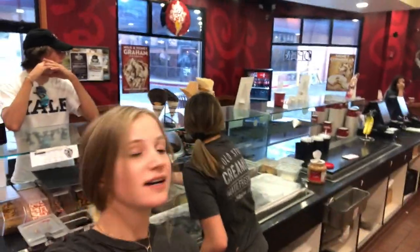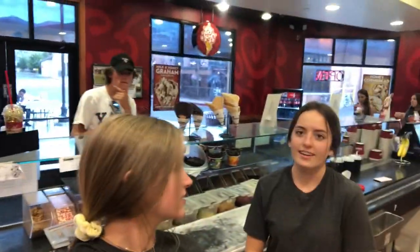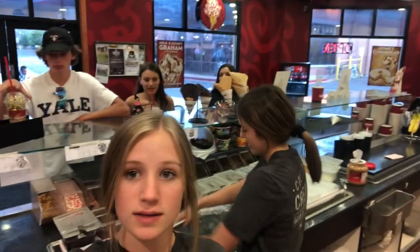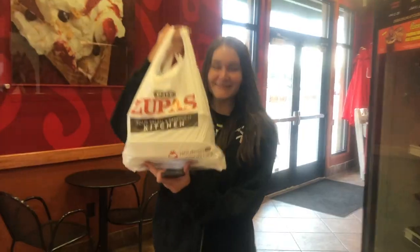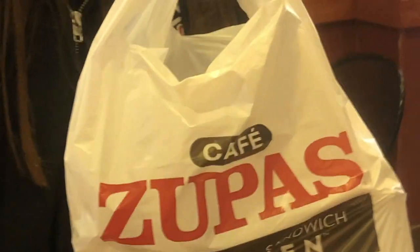So right now we are at Coldstone and we've got some visitors. This is Kenyon, he works here too. This is Brooke and that's Callie. They all came to say hi. So yeah. This is our friend Sammy. She brought us Zupas. Thank you so much.